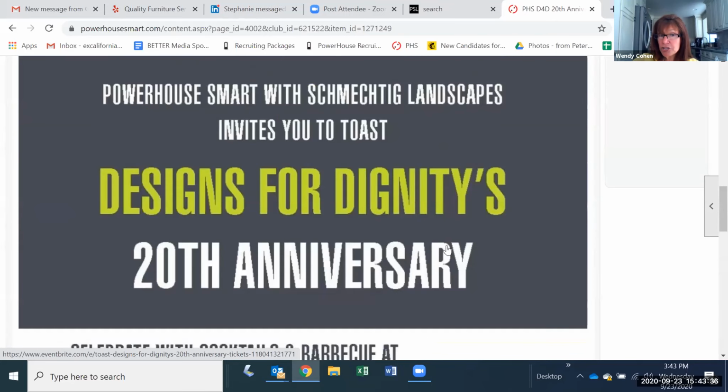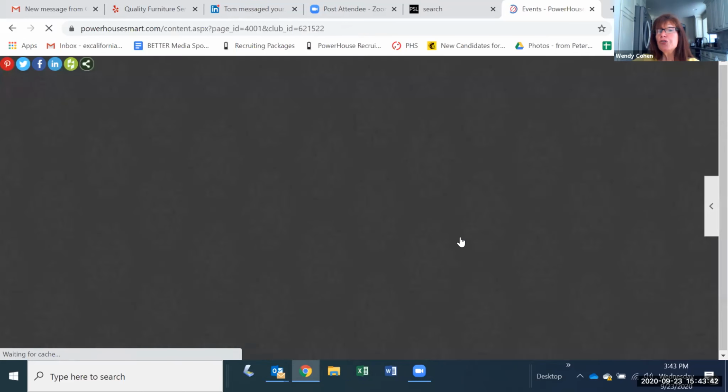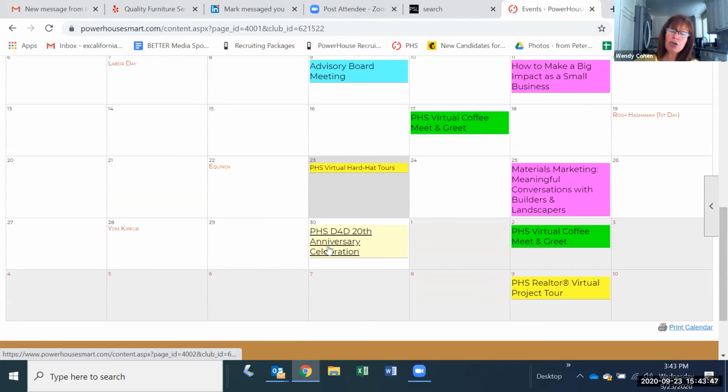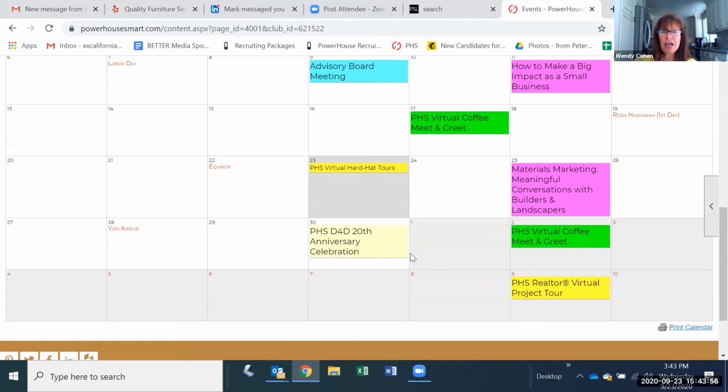This is complimentary if you want to attend either virtually or in person, or you could put a donation. If you were going to go to their big gala, you could donate as if you were going to buy a ticket or a raffle ticket, or you could donate $20 for the 20 years. I want you all to know this is also being promoted on Design Chicago's website, and it is not being promoted as complimentary the way it would be to Powerhouse Smart guests and members. So it is a special event, and we are truly behind this, and we want all of you to attend virtually or in person if you can, even just for a few minutes to toast.